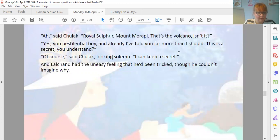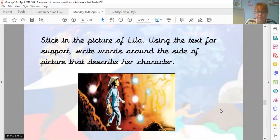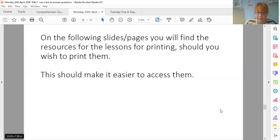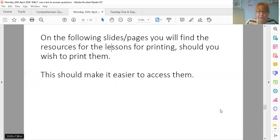And then the last thing that you're going to do is you're going to answer some questions about the firework maker's daughter. Now, I have put them on the end of this PowerPoint as well. So the resources are there for you. I would like you to also at the end stick the picture of Leela in and write words around the side that describe her character, what type of person you think she is.